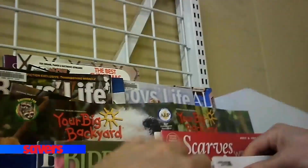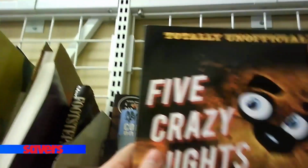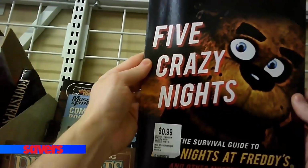And now I'm just going through here trying to find if there's anything else hidden amongst the Oprah and Highlights magazines. And this is an unofficial Five Nights at Freddy's book. I haven't got to play this game yet, but I do love the art style in it. And it's worth $1 even just to read it once and then donate it back or give it to the library or burn it, whatever you want to do.